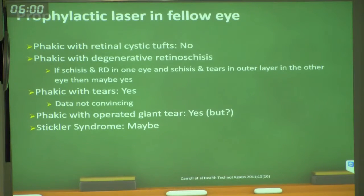If you have phakic eyes who have had an operation for a giant tear in the other eye, the literature says you should do it. But I remember Bill Elwood and Paul Sullivan in movies telling us about a case with a young girl who came for a giant retinal tear and had a surgery which didn't go well. They lasered the other eye prophylactically, and the other eye went on to develop a giant retinal tear detachment, was operated, and it didn't go well. So they're not very keen to do that either. The same thing happened to me as well.